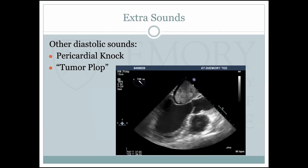That's a guaranteed board question, by the way. Write it down. Other diastolic sounds that can occur besides opening snap is the pericardial knock, which is an early diastolic sound. This is essentially the third heart sound in a patient with pericardial constriction. It's just a very loud third heart sound as the rapidly expanding ventricle smacks up against a stiffened pericardium. So again, think of a pericardial knock as just a very loud third heart sound.